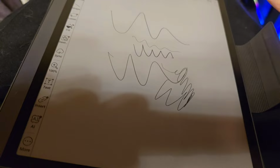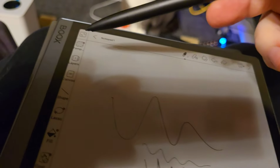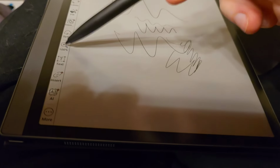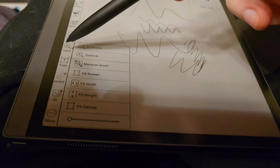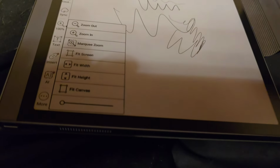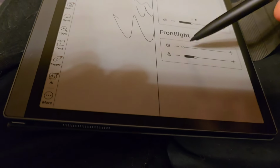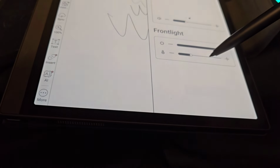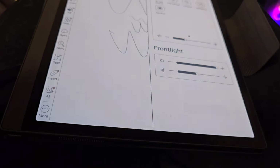I suppose there are features that would allow me to do that, but it's got a lot of features on the side here. It's got like temperature, layers, canvas, shape, lasso, fill, gesture, sync, and then zoom. So I can zoom in to different degrees. And again, I can turn the light up a little bit in order to get a bit more detail. You can adjust the temperature here. I'm kind of getting ahead of myself here.